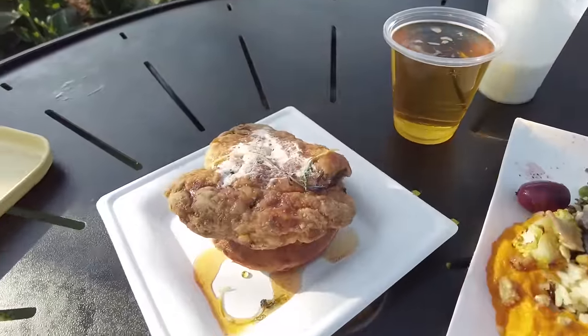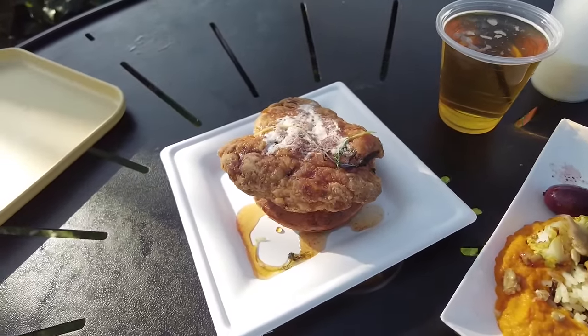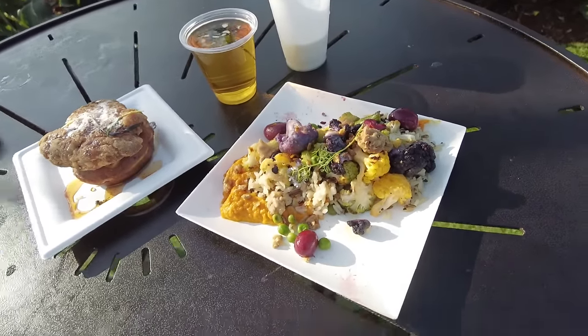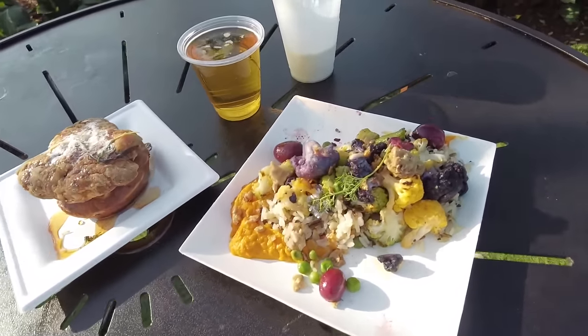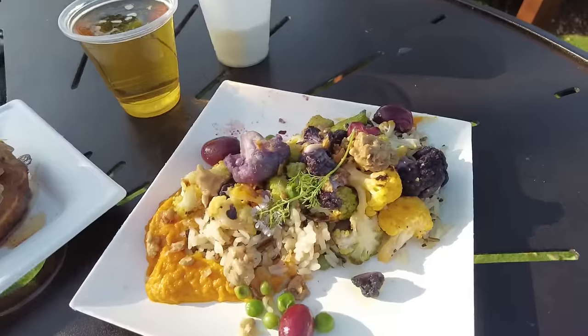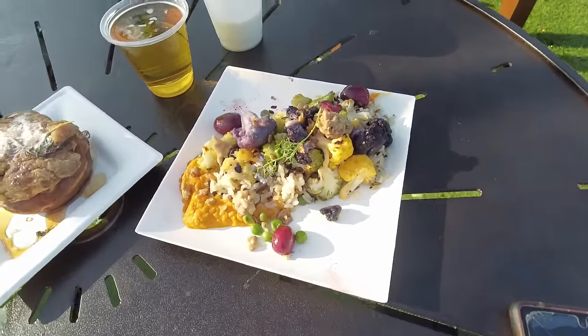We have the chicken and waffles with crispy chicken and a honey sweet cornbread waffle with whipped honey butter and spicy honey. Oh boy. We also have what I'm very excited for, the new honey glazed cauliflower with honey roasted carrot puree, wild rice pilaf, spring vegetables, honey blistered grapes, and sunflower brittle, which is so colorful and it's a huge portion. It looks amazing.